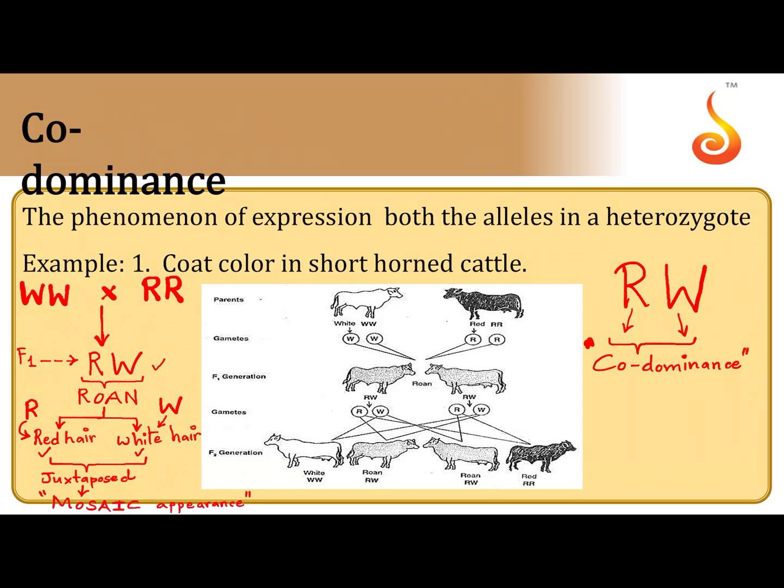Because I very clearly told you that on the skin of this animal, you will have both red hair and white hair separately. It's not like the hair is a color which is a mixture of red and white. No, there are separate red hair and white hair which are juxtaposed, which are placed close to each other and giving a mosaic appearance. And like I told you, this kind of coat is referred to as a roan coat. That means the capital R allele and the capital W allele have both managed to express each other. That's why it is a case of codominance.